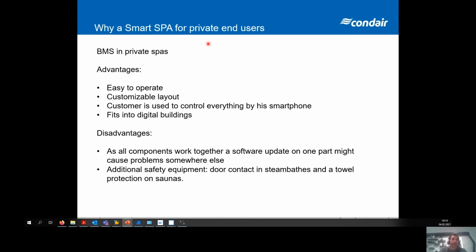On private end users, they're just easy to operate. You got your phone or tablet in your hands. You might have your whole house as well for lights, shadings, see what the solar power is doing or whatever. You can customize the layout, so you use the pictures of the actual steam bus that's installed or sauna.